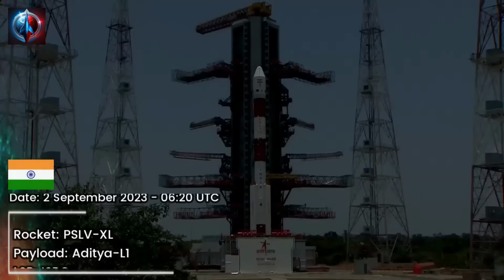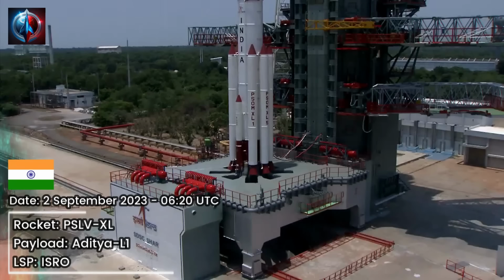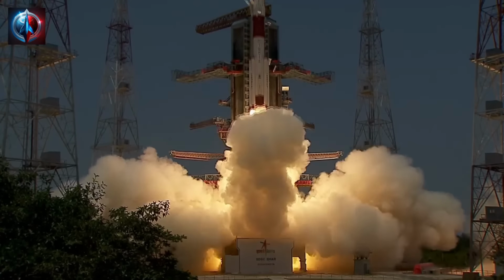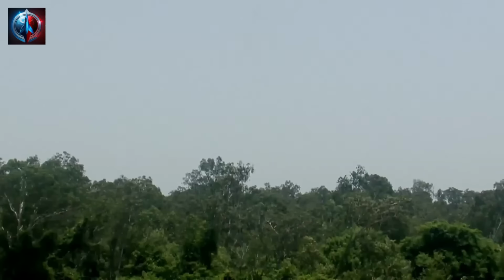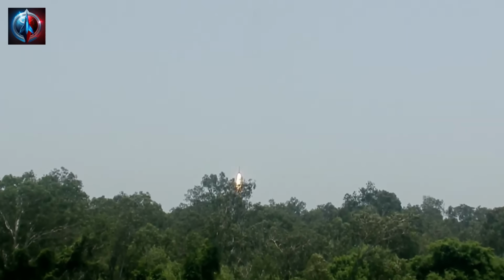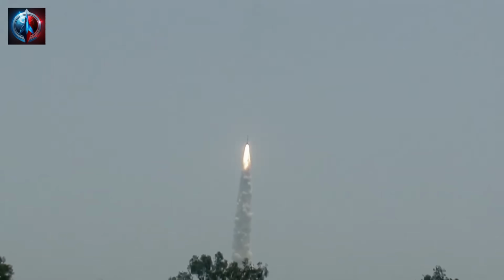10, 9, 8, 7, 6, 5, 4, 3, 2, 1, 0. Plus 5 seconds. Liftoff normal. P1 tracking. PC tracking. Plus magnificent liftoff of PSLV C57 with Aditya L1 on board.